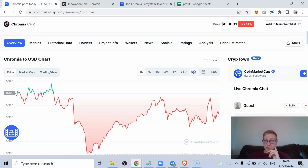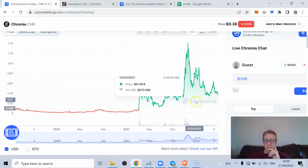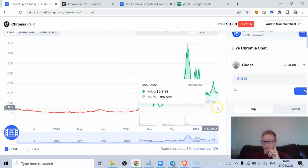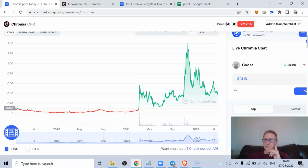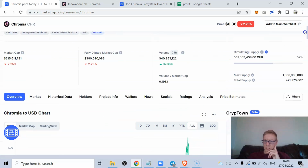During a bear cycle, do not be surprised if Chromia drops below 10 cents. Previously, just before the bull cycle started kicking into force, it was priced at 2.5 cents. 2.5 cents. So dropping below 10 cents is definitely possible during a bear cycle. And with Chromia's ecosystem growing, there is huge potential here, because even down at 10 cents, I'd still believe that it would retest the previous all-time highs in the next bull cycle. That's a 14x just there. If they've grown their ecosystem, which I would expect they would, then you'd probably be looking at a new all-time high.